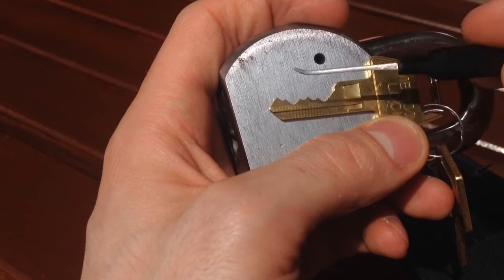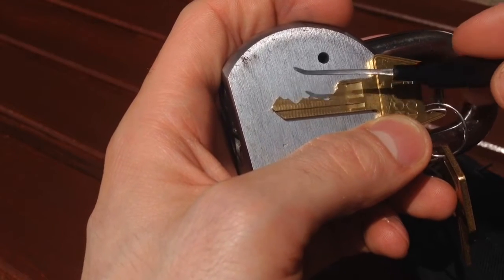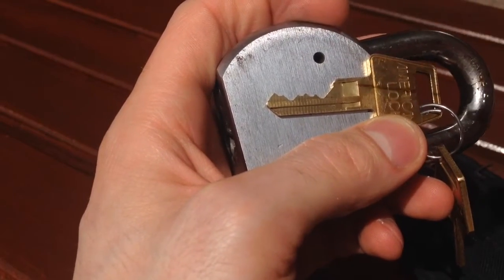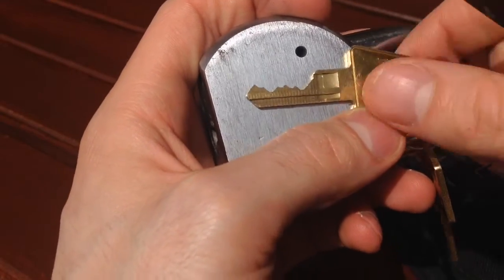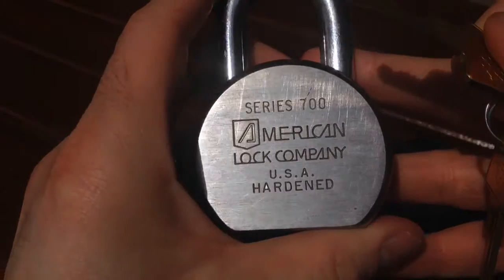I got frustrated. I shouldn't have got frustrated. I should have just used my head and tried a different technique. That's my lesson from this lock. Typically a lock isn't difficult, you're just being stupid, and always try a different technique if one doesn't work. Anyway guys, that's the American 700 picked open.